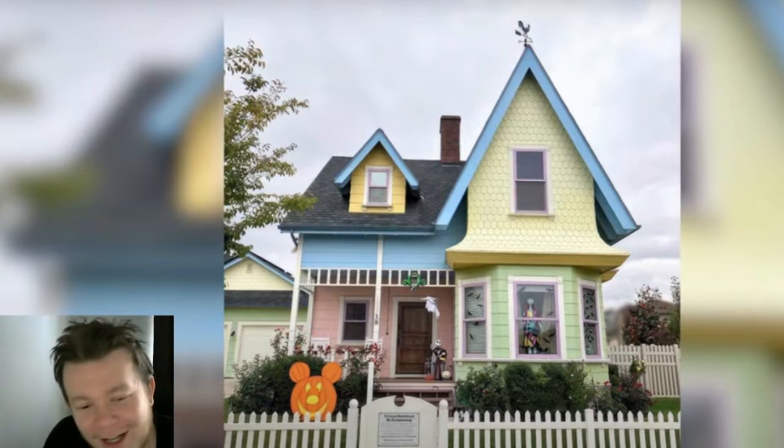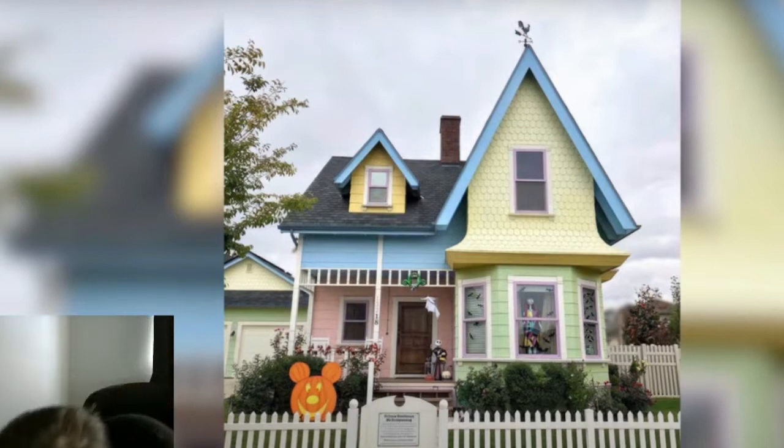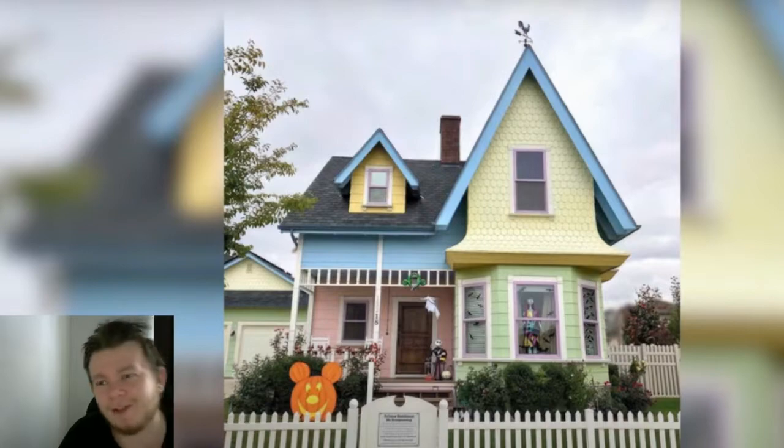Guys get credit. I'm telling you, these construction people need to get credit for this. This isn't easy to do, to build a house that looks exactly like a cartoon. I'm telling you, that's not easy to do. They deserve a mad amount of respect for this.